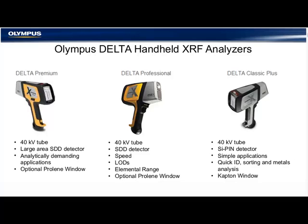And our premium product, the Delta Premium, is really an instrument that is specialized for certain applications. It has a 40 kilovolt tube. It has the largest area SDD detector that we offer in the market, and it really is used for analytically demanding applications, one being phosphorus, for instance, in steels is an application that comes to mind.